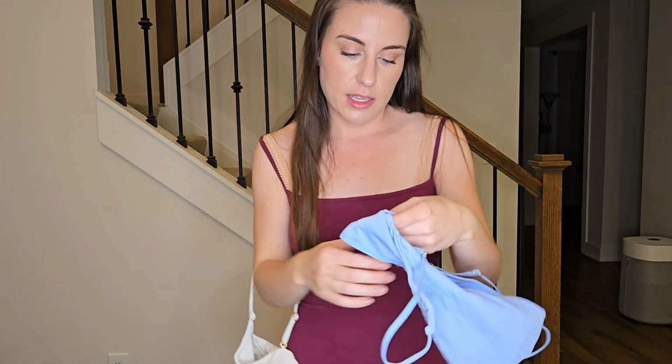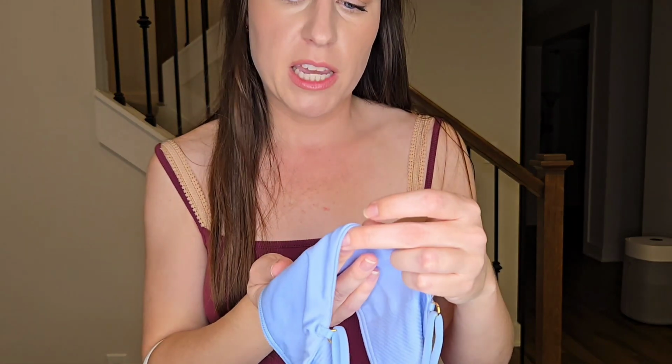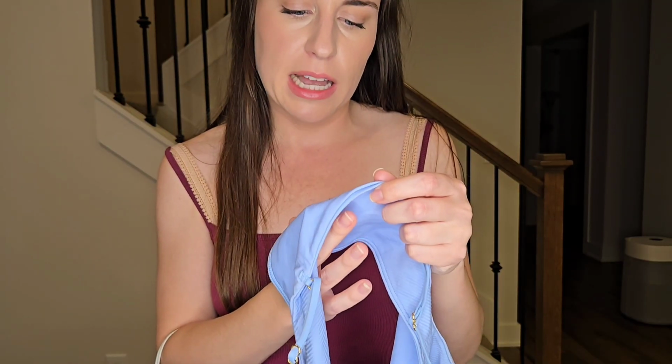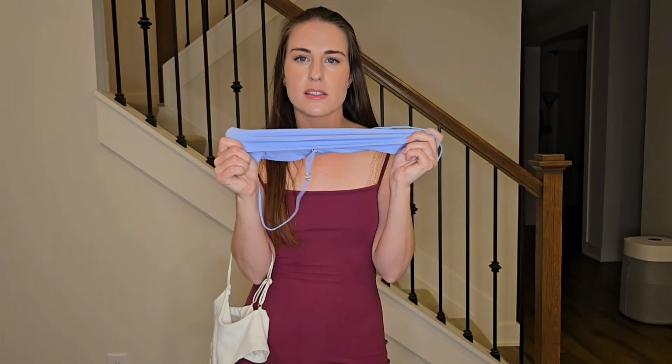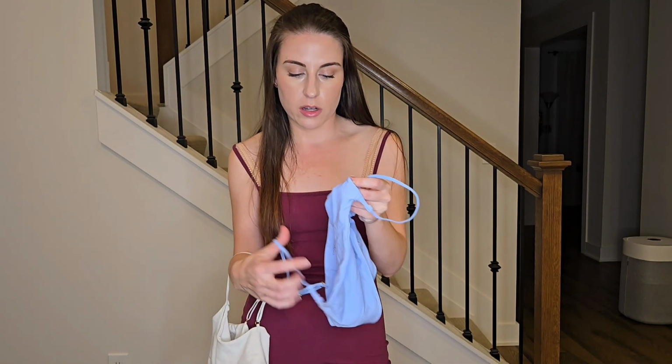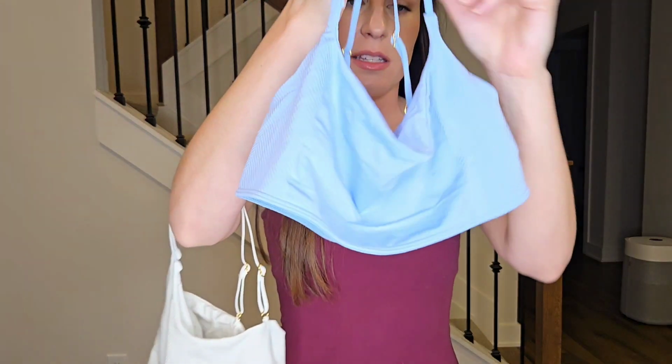The material is, let's see, it's made in Colombia, and it's 90% nylon with 10% elastane, so it does have a good amount of stretch to it. It's also one of these where you have to pull it over your head in order to get it on, but I really like this detail here.